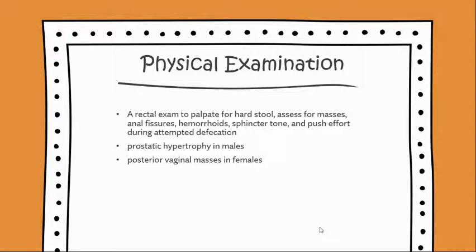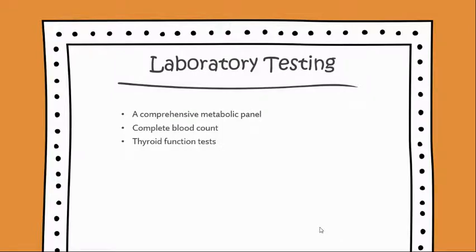Physical examination. A rectal exam to palpate for hard stool, assess for masses, anal fissures, hemorrhoids, sphincter tone, and push effort during attempted defecation would be necessary. Prostatic hypertrophy in males, and posterior vaginal masses in females. For laboratory testing, you would need a comprehensive metabolic panel, a complete blood count, and thyroid function tests.